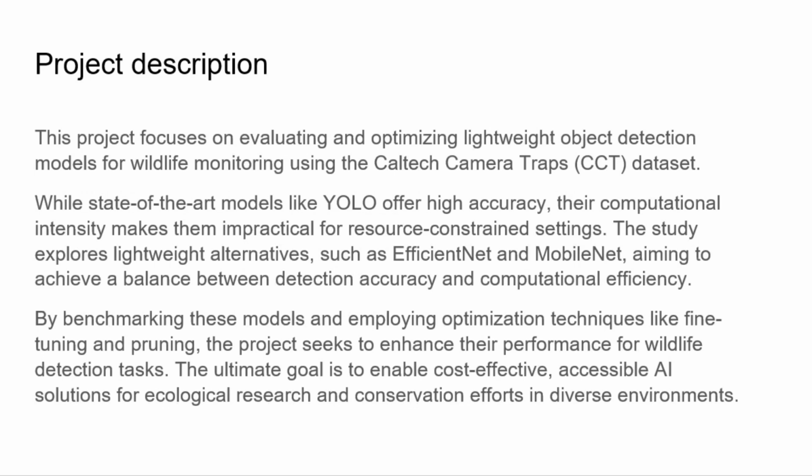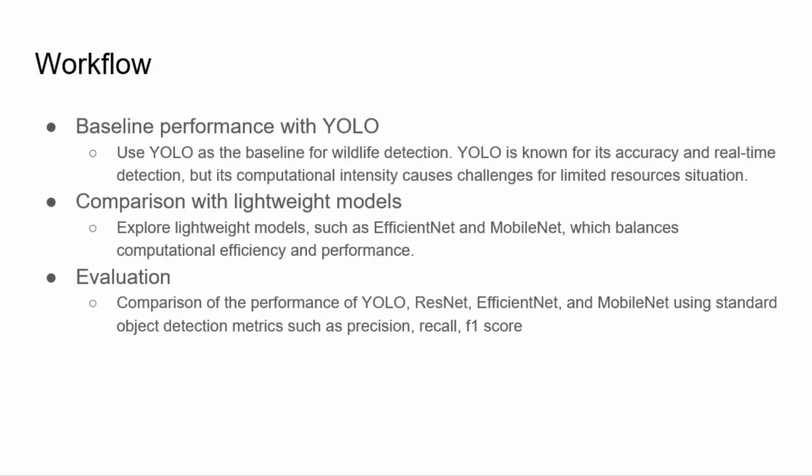While YOLO is highly accurate, its computational demands make it unsuitable for resource-constrained environments. We explore alternatives like EfficientNet and MobileNet, focusing on balancing accuracy and computational efficiency to enable practical and cost-effective AI solutions for wildlife research. Our workflow is divided into three parts.